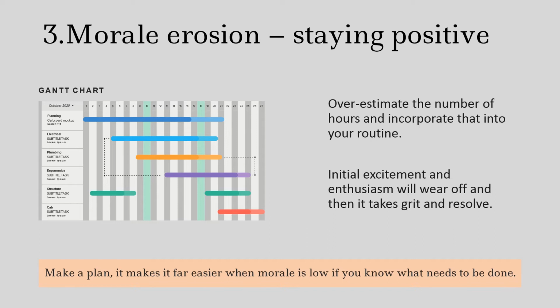It's worth overestimating the number of hours and incorporating that into your routine. If you get halfway through and realize you're way past half the number of hours you thought it was going to take you, it can be extremely demoralizing. And the initial excitement and enthusiasm of the project will wear off, and then it takes grit and resolve to get the project done.